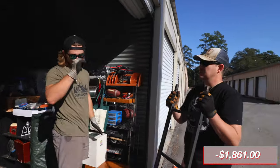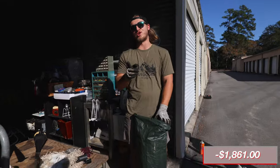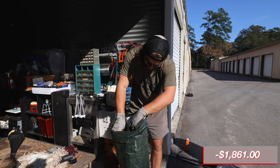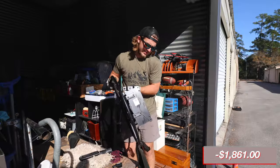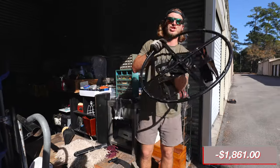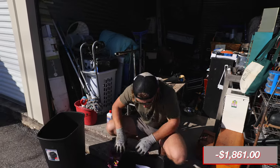Damn. This is a ladder to a deer stand. I don't know if it's in here or not, though. Hey, but that's good. That means he's a hunter. We got blinds. Three different pairs of garbage blinds. They look destroyed. This is garbage. This is a base of a chair. We got some skateboard trucks. A bunch of just stuff, digging through here.